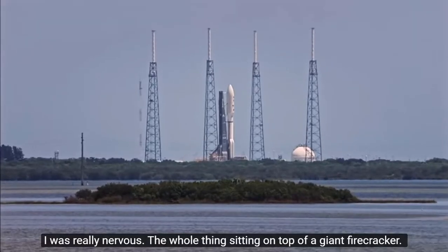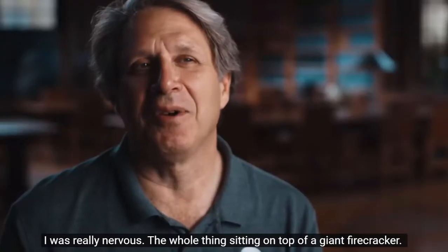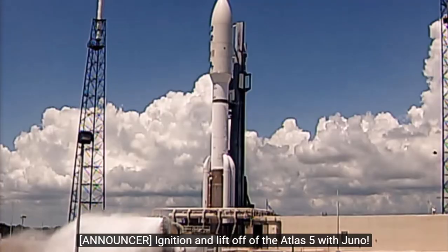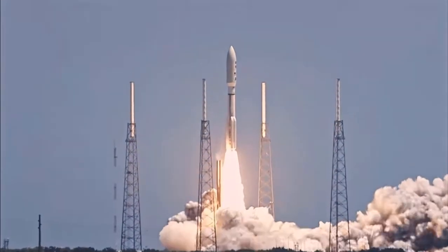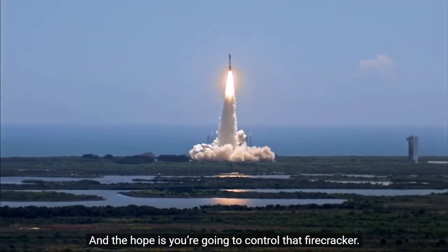Count. I was really nervous. The whole thing's sitting on top of a giant firecracker. Ignition and liftoff of the Atlas V with JUNO. And the hope is you're going to control that firecracker.